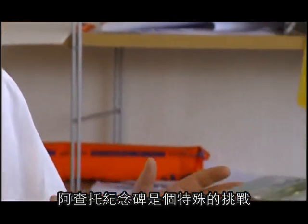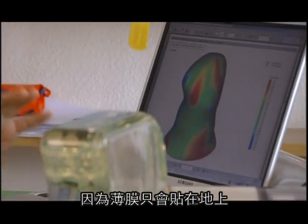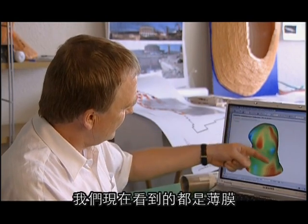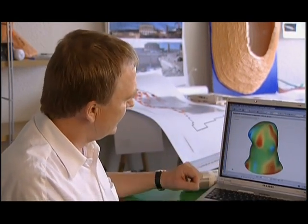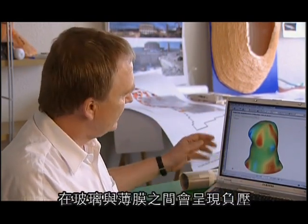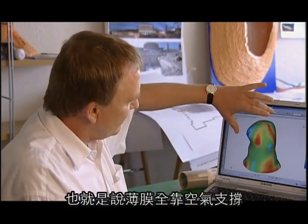The Atocha Memorial is a special challenge because the only place the foil will be attached to is the ground. Here, all we see is the membrane. The different colors show the different tension loads in the membrane. The glass is over there, and between the glass and the membrane, there will be a negative pressure which will carry the membrane, i.e., the membrane is supported by nothing but air.